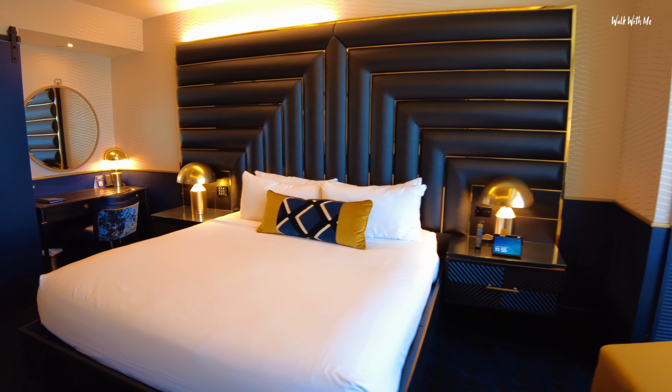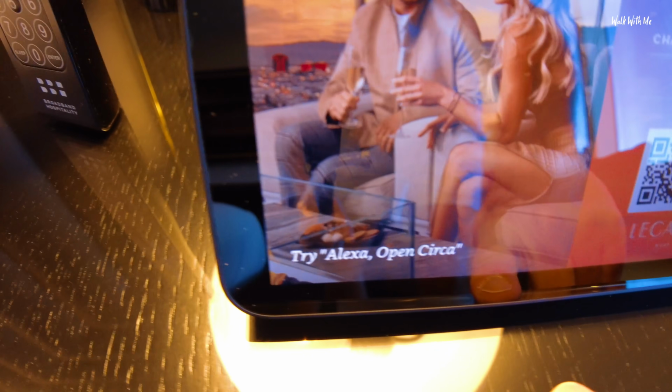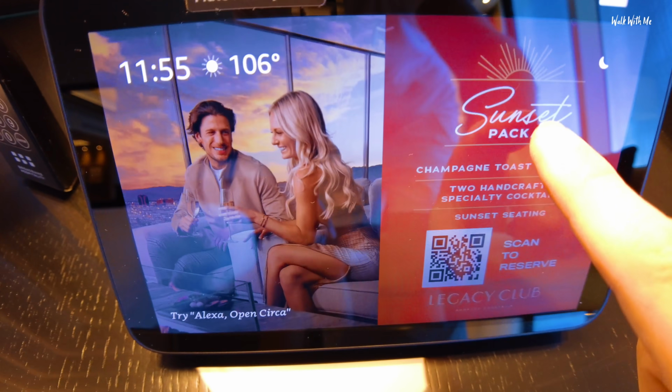Look at that. That's a bit concerning. Press here to mute the microphone. All right, this is like an Alexa, always listening to you.